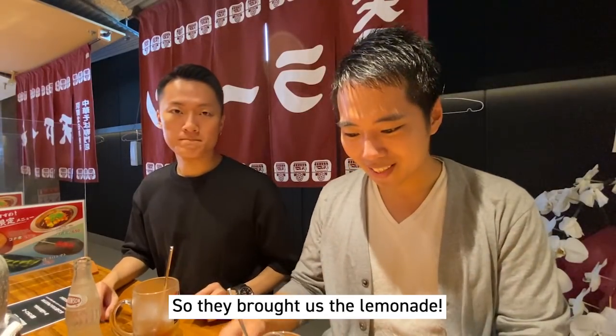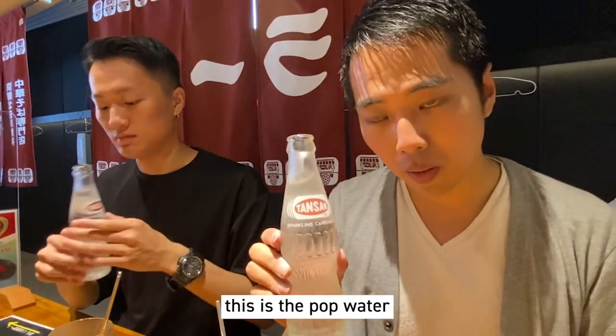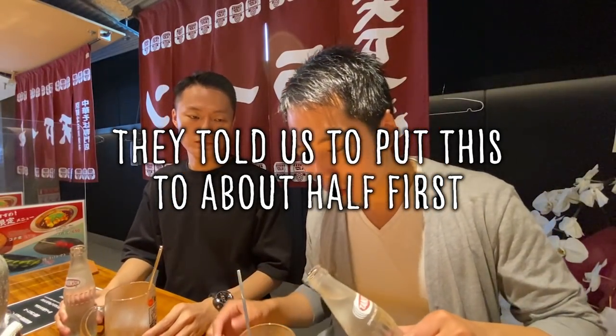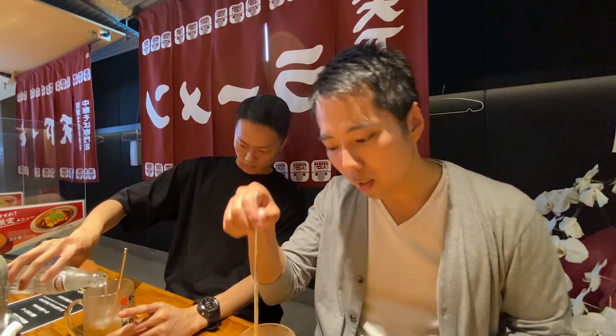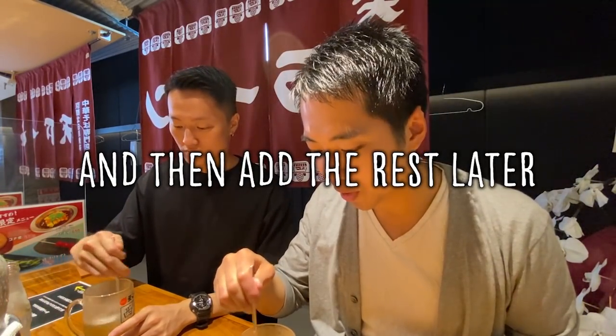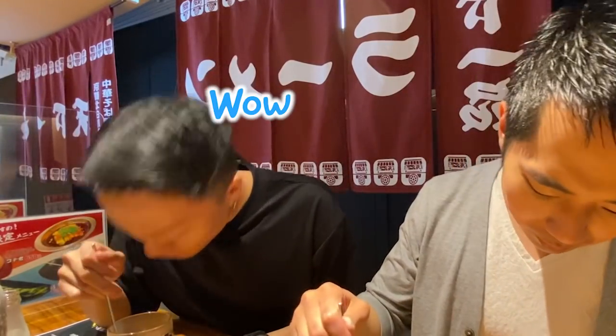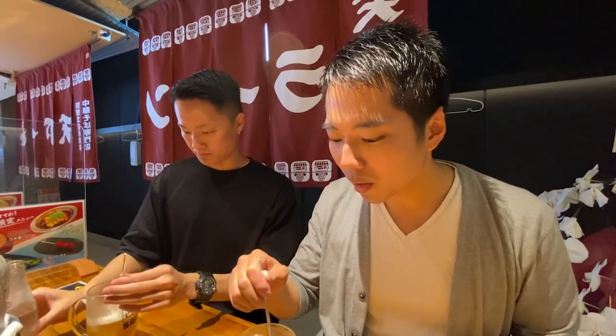So they brought us the lemonade. Yes, gotta get some refreshing drinks here. So we have, this is the hot water, I believe. So he told us to put about half of this, right? And then use this to mix it. And then add the rest later. Oh really, some honey in it too? Good.